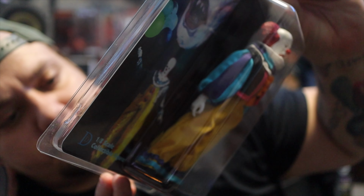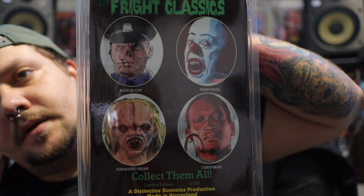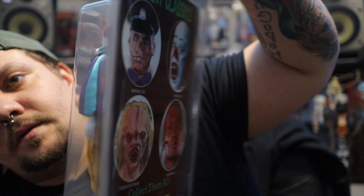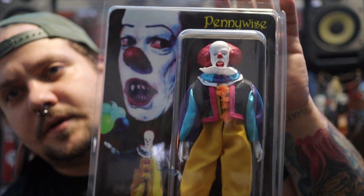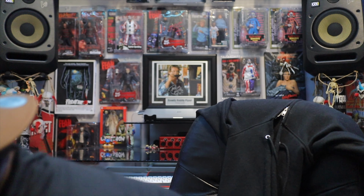This is number 45 of 50. The OG Pennywise. It's such a great figure. It's one that every time I look at it, I get that feeling. I just love this one. I don't get tired of having it around, I'll tell you that. Great one, recommend it if you can get it.